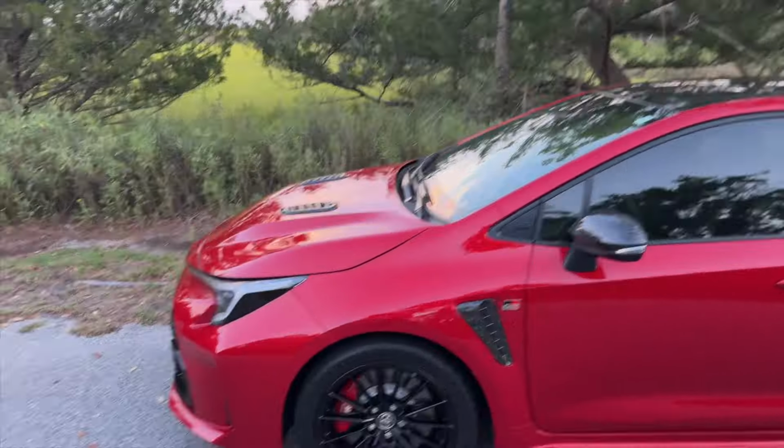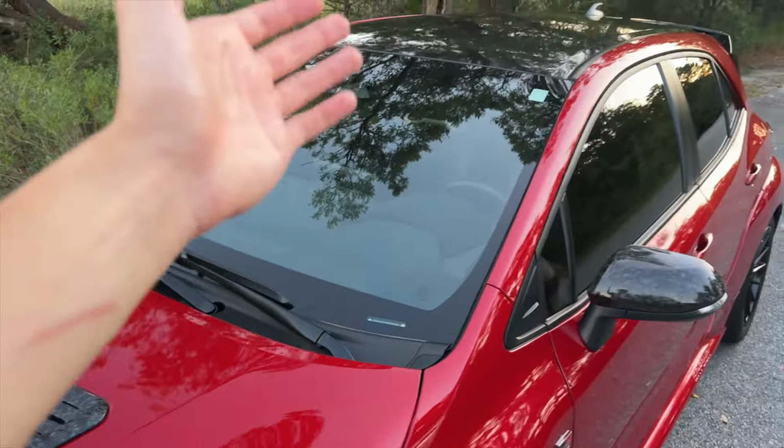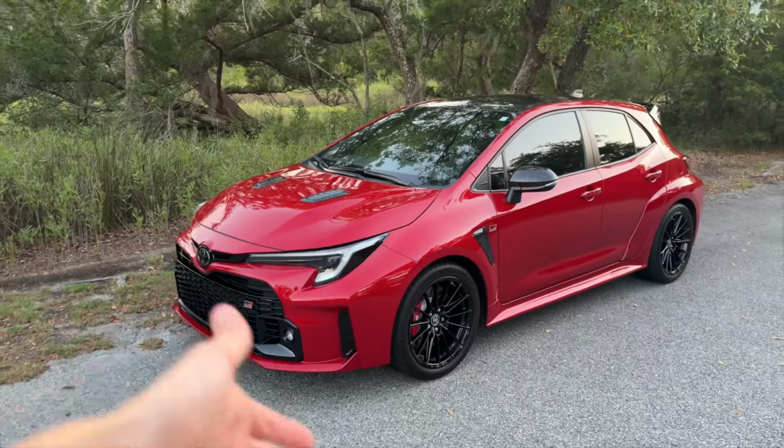But I think with these were gloss black from the factory, now I have more forged carbon. It's like an accent to the car, versus just the one thing on the car being forged carbon being the roof. So I've got that to flow everything together.